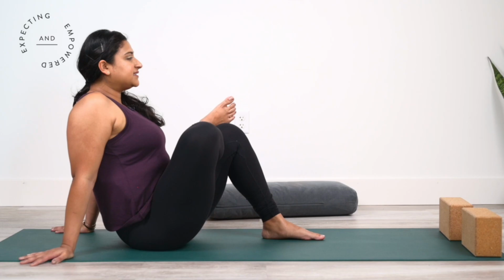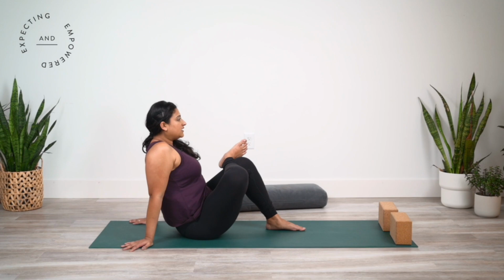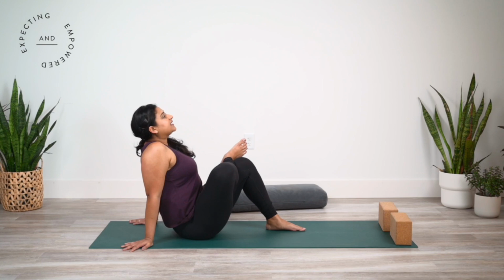Keep a gentle flex in your right foot. Maybe even begin to drop the right knee and then lift it up. Finding this movement. Noticing where you might want to pause. And deepen your breath. Exhale, release the right foot down.